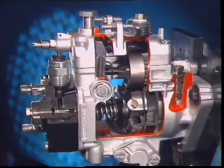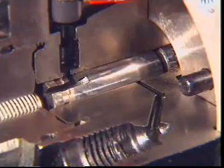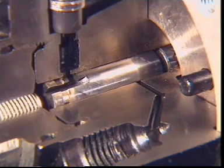When the ignition is switched off, an electrical solenoid closes off the intake port and stops fuel delivery.